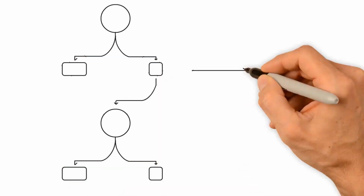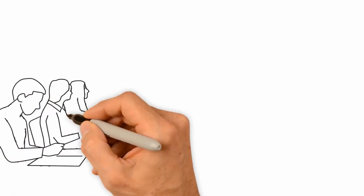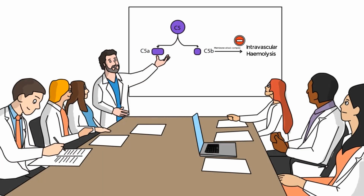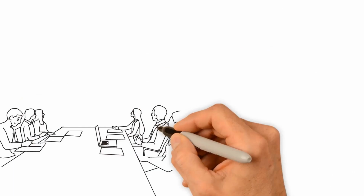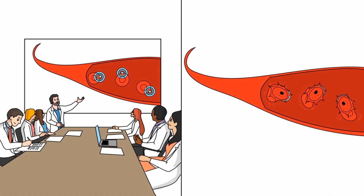There are two types of complement-mediated haemolysis. Intravascular haemolysis. This is triggered by the activation of membrane attack complexes by the C5 protein of the complement cascade. The membrane attack complexes form pores in the red blood cell membranes and thereby destroy the red blood cells in the bloodstream.